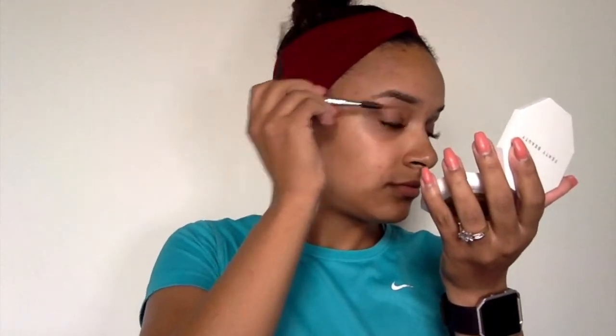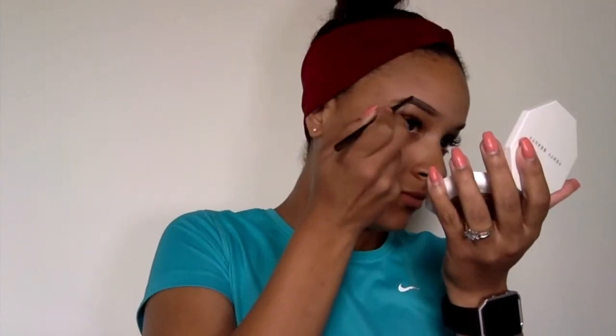Okay, so here I am just filling in my eyebrows, and basically I'm using small stroking motions in the same direction as my eyebrow hair so that it gives it a more natural, fine look. As you can tell, I'm not going very heavy. I just want a nice blended eyebrow that matches my face. Okay, I think that's good.